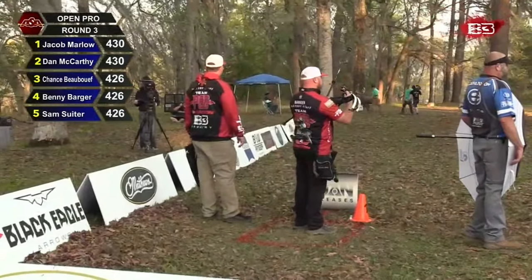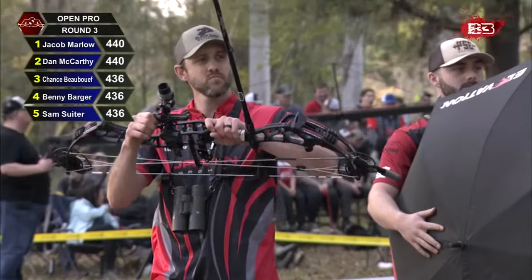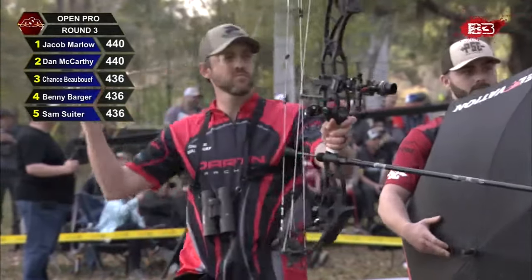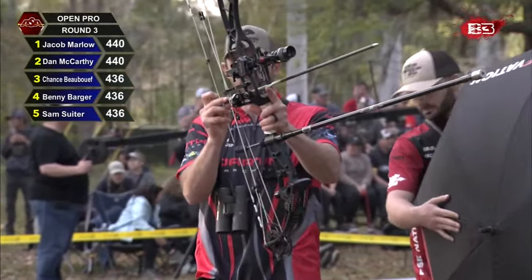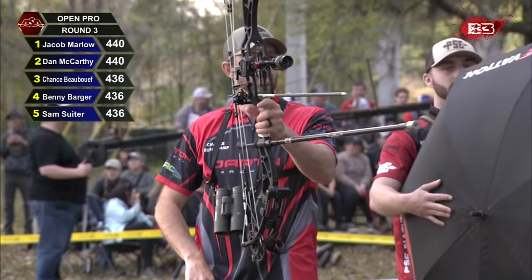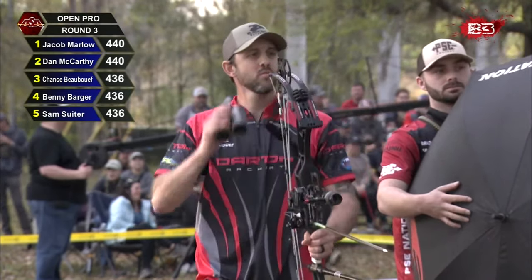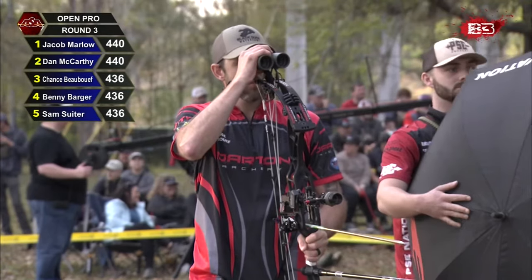All right, so Chance Bobeth then moves to our Bow Doodle grazing doe in the fifth position. That means that Benny Barger is going to move to the stand mule deer on number one. Dan McCarthy is on our Gold Tip Russian boar. There's Chance. He's going to have a look at it.